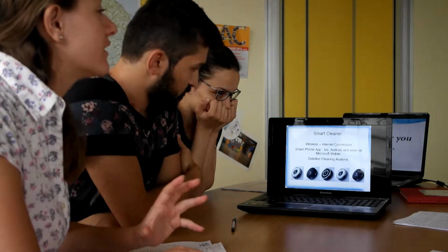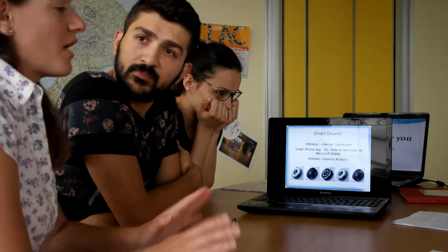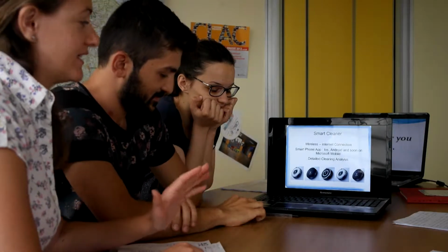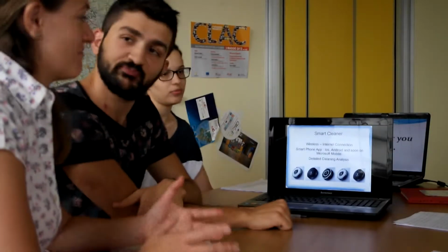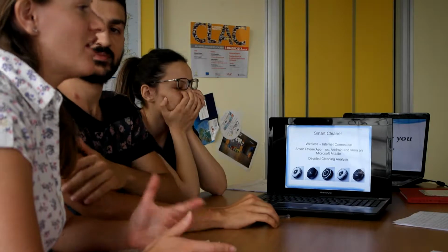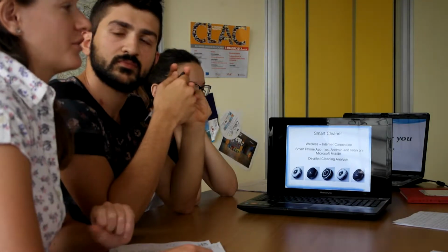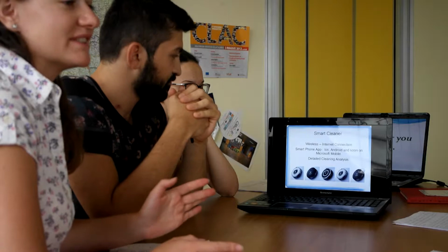And now let's look at a very important innovation of this machine. It's a smart cleaner. By wireless internet connection, from any part of the world where you are, you can tell it, please clean my house, just click and the machine starts cleaning. Because in our world everything is going to be smart. For example, if you meet a friend and want to invite them to your home, but your home is not really clean, you just click on your smartphone and the machine starts cleaning.